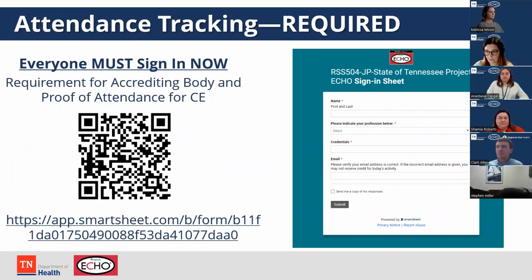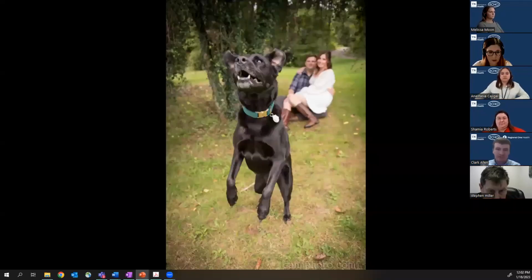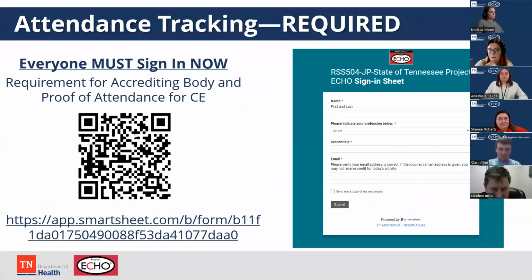So this is the lovely sign-in sheet. So if everyone could please, you can click on the QR code. Shamia will put it in the chat. But I really need everybody to fill out that sign-in sheet right now, please. And we'll give it just a minute. This also includes our subject matter experts and our TDH team. Everyone needs to complete it. And if someone can start giving thumbs up whenever you've completed it, we'll know that we've given enough time.